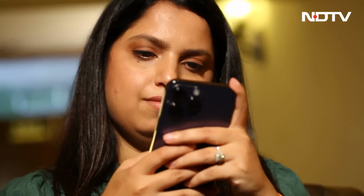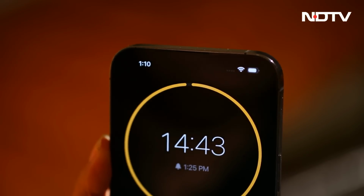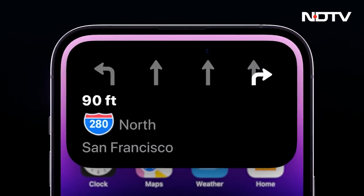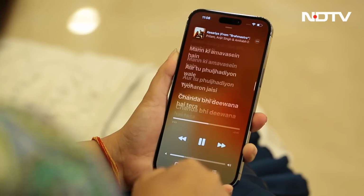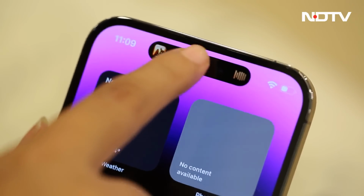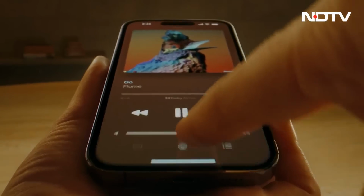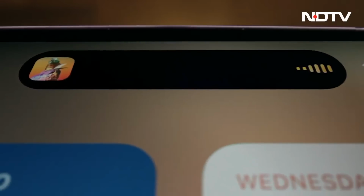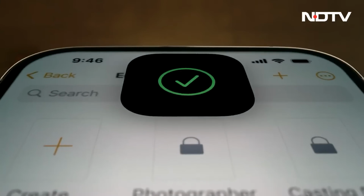The island shrinks when there is no use for it and expands when you are using it for timers or music or transit directions. It will even playfully bounce around when you tap it. Long press the island and a widget lets you interact with interface elements. Tap it to get back into the app. It's beautifully simple, though a bit lacking in integrations at the moment. That said, we can't wait for more apps to support it soon.